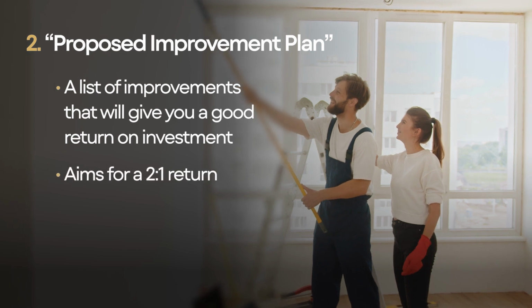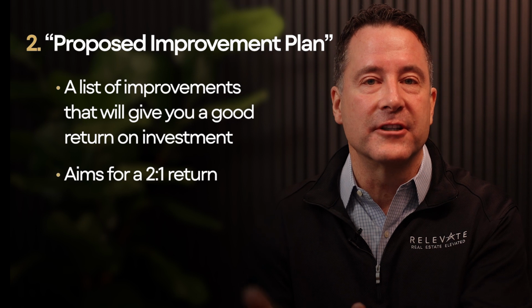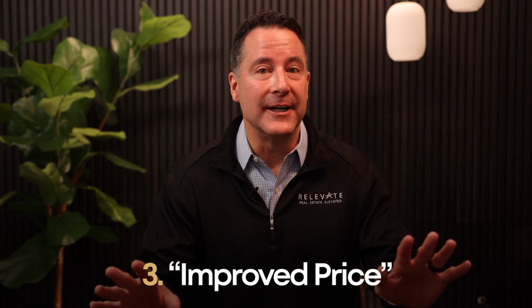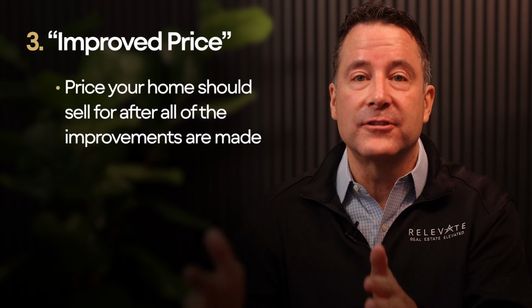We aim for a 2-to-1 return. For example, if investing $1,000 in a certain improvement project would increase your home price by at least $2,000, your agent should recommend doing it. Then, there's the second price, which is also called the improved price.